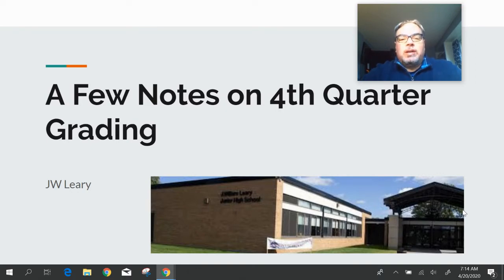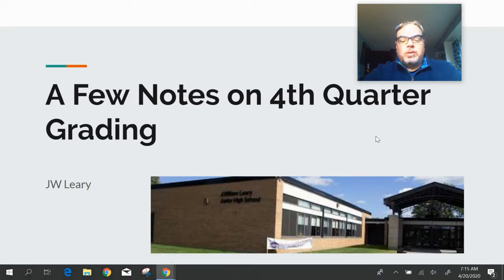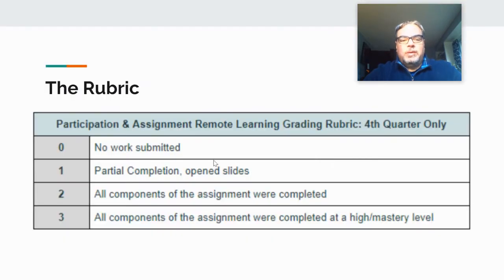Fourth quarter is a different animal altogether because we enter fourth quarter in the COVID-19 closure and we need to do some things differently with grading. What we're going to be doing for fourth quarter is the following. We've created a rubric for how we're going to grade lessons, and I'll talk a little bit more about this later. But it's basically a 4-point scale that starts at a 0 and goes to a 3.